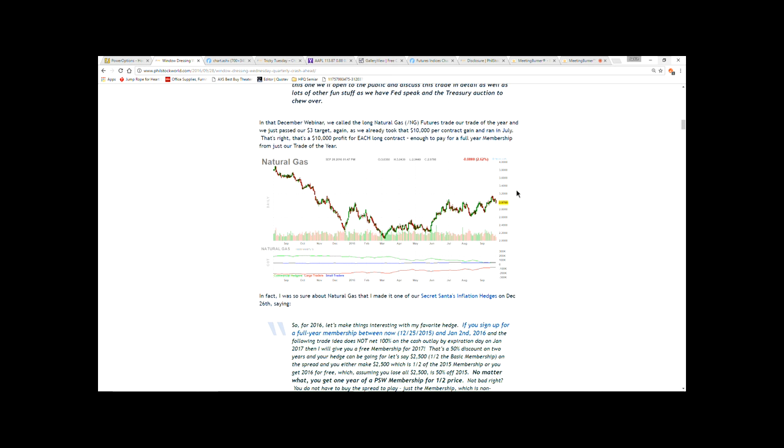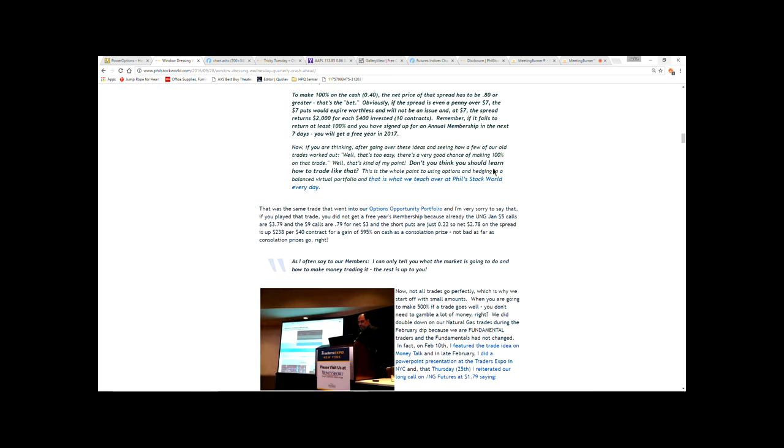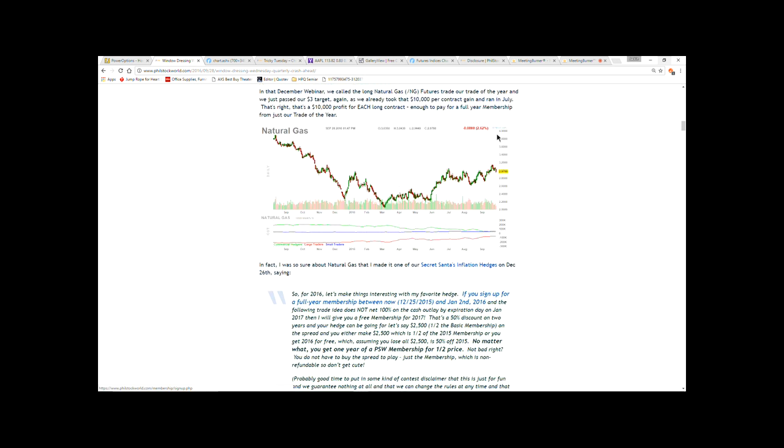From 280 to 320, basically every 10 cents is $1,000. So if we get from 280 to 320, that's $4,000 per contract of a move. And if you want to hang on for the whole run all the way to $4, you're talking about $10,000 per contract, which is the same as we made coming in at 2 and getting out of 3. So there's still plenty of money to be made here, and I put up this trade.